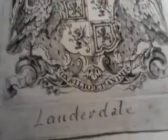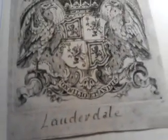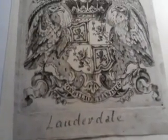It says in pen there, Lauderdale. I don't know whether in an obviously 18th century, I would think, or possibly 19th century hand. I don't know whether that's the signature of an Earl of Lauderdale on one of his own bookplates in a book, or it's just a previous, earlier collector's name, but that's written in pen on the bookplate.